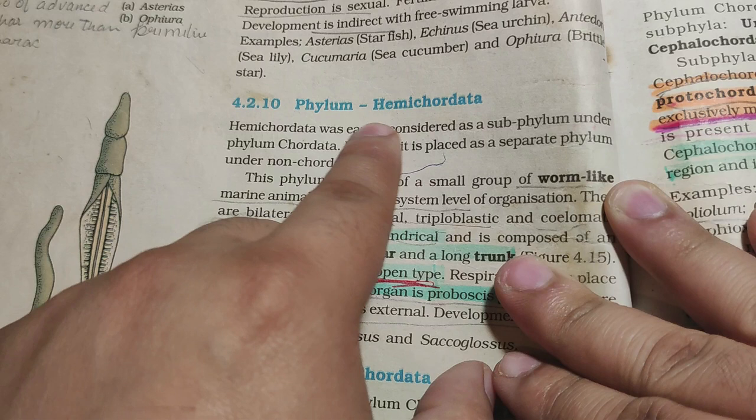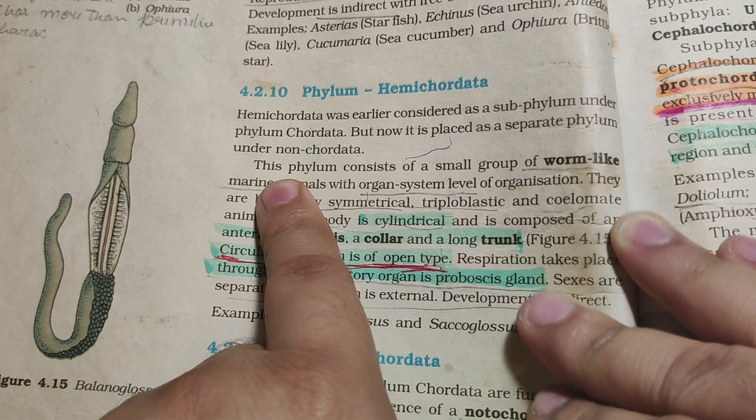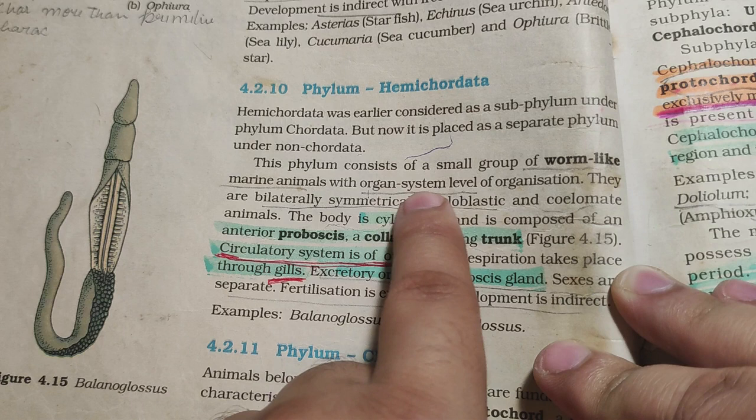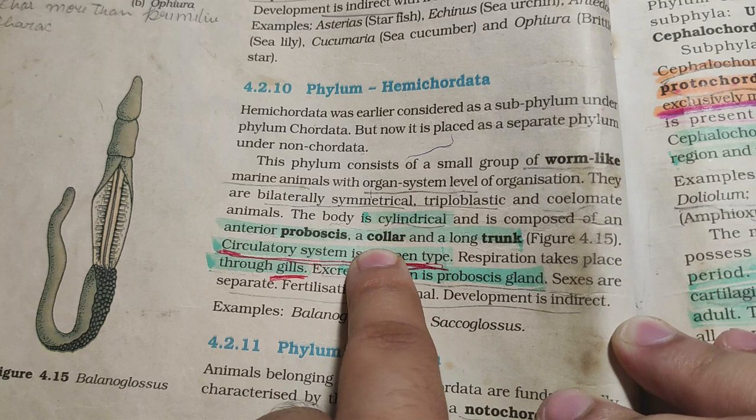So now the phylum Hemichordata. Hemichordata was earlier considered as a subphylum under the phylum Chordata, but now it is placed as a separate phylum under the non-chordata. So this phylum consists of a small group of worm-like marine animals with organ system level of organization. They are bilaterally symmetrical, triploblastic, coelomate animals. The body is cylindrical and is composed of an anterior proboscis, a collar and a long trunk.